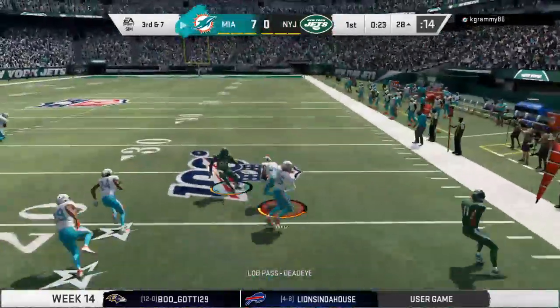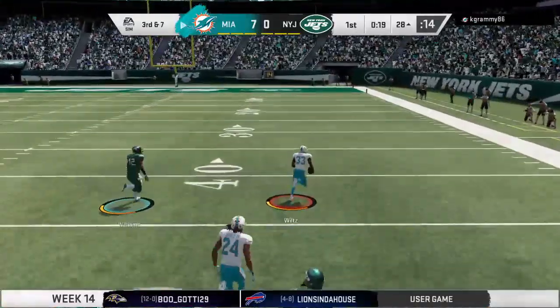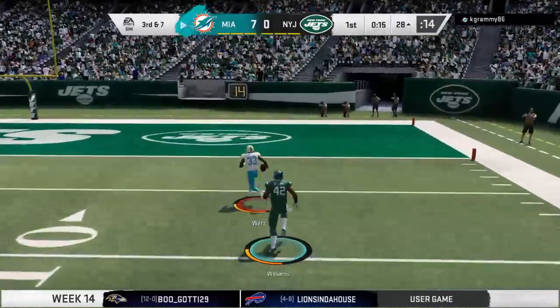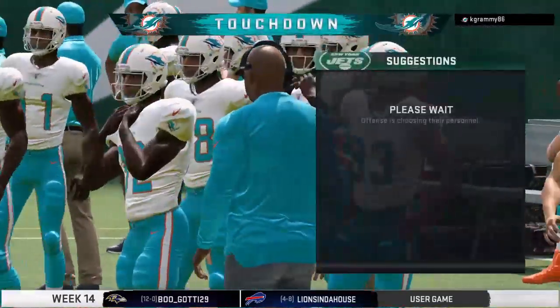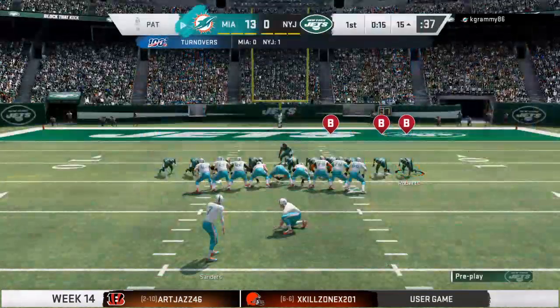Oh, and a bad throw there. It's intercepted. Picked off at the 20. And he's got daylight. It's a foot race. And he will bring it back. It's a pick 6 and a Dolphins touchdown. That's the way you make a spin.